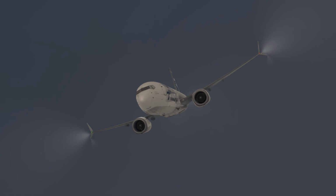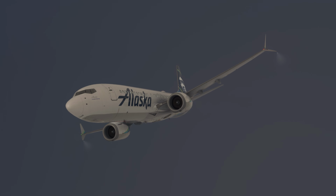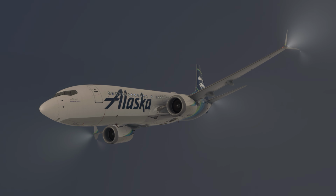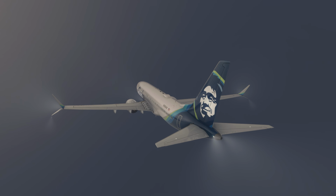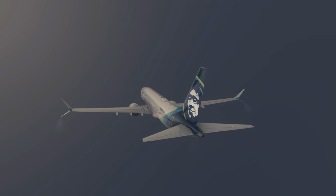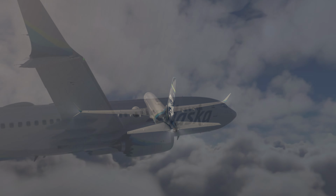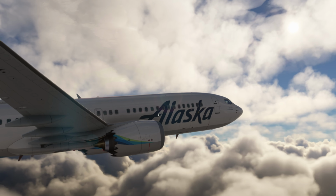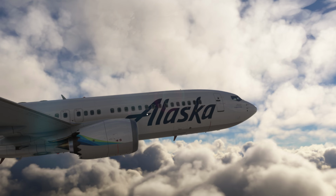Look at the wingtip lights on the bottom of the scimitar there on the split wingtips or the winglets. We've got the flashing and alternating landing lights. The beacon is one of my favorite features that they modeled here on the Max perfectly, in my opinion. Very slow on and off compared to the legacy models with that quick and instantaneous on and off on the beacon. But guys, moving on.